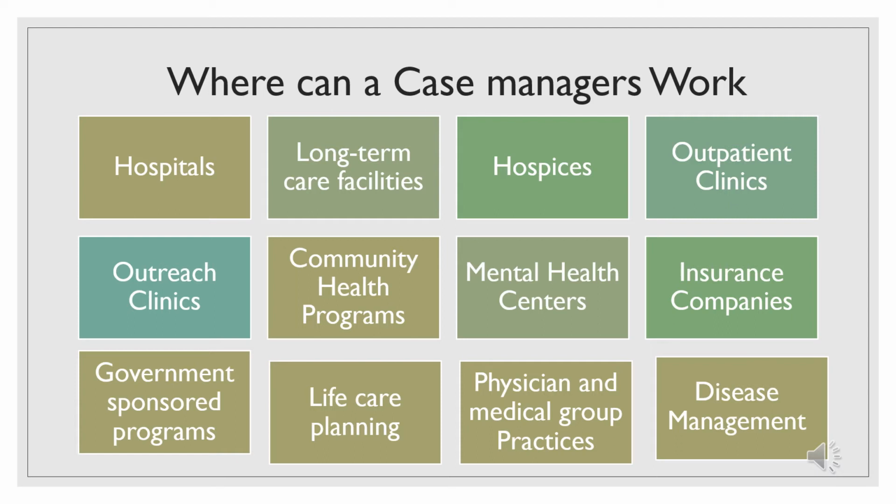So the case manager can work with a variety of clients, not only the client with multiple health problems, but also with patients with special needs, such as minority clients, clients with HIV, mental illness, the homeless client, or individuals with substance abuse problems. So if you are a nurse looking into case management, you want to decide what population you want to work with, and then try to get some experience working in an organization that helps that type of population.